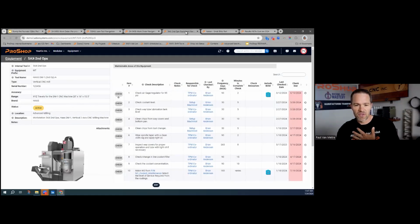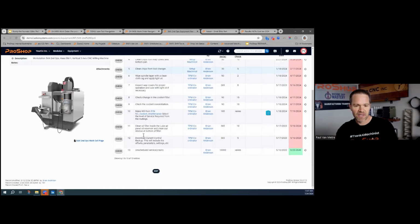Yeah, so I have an example of a piece of equipment up here. You can see this is the same module we looked at with that caliper, but this is for a machine tool, and you'll notice it's on many different defined schedules for preventative maintenance. But at the bottom here, we have an example of an unscheduled maintenance, unscheduled service. In this case, they have it labeled as crash. But you could have one or multiple different types of unplanned maintenance items on here.